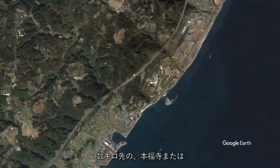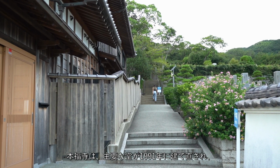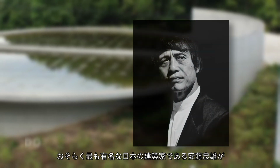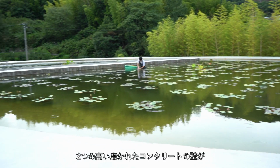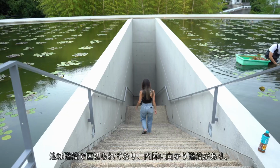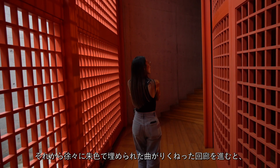Few kilometers away, we went to Honpokuji, also known as the Water Temple. Honpokuji is a Buddhist temple which main hall has been rebuilt in 1991 by possibly the most well-known Japanese architect, Tadao Ando, who added modernity to the original temple. Two tall polished concrete walls hide an elliptical pond that reflects the surrounding nature, hence the water temple. The pond is bisected by a stairway that leads you in the inner sanctuary. Then following curved corridors gradually filled by vermilion color, you arrive to the main altar.